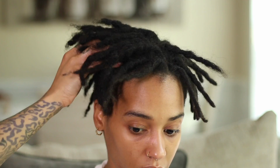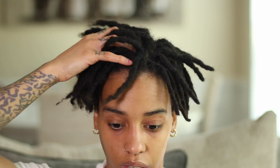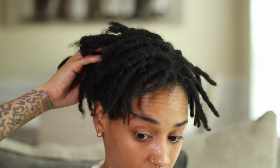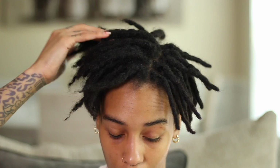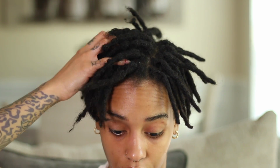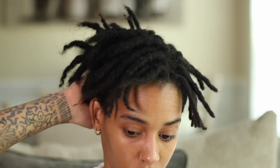Maintenance, let's talk about maintenance. I'm still doing the same thing. I wash my hair every week. I oil my hair, I would say, every other day or so, depending on how dry or irritated my scalp may be. You know, it has a mind of its own. Leave-in conditioner, I actually do that every day because it just feels good.